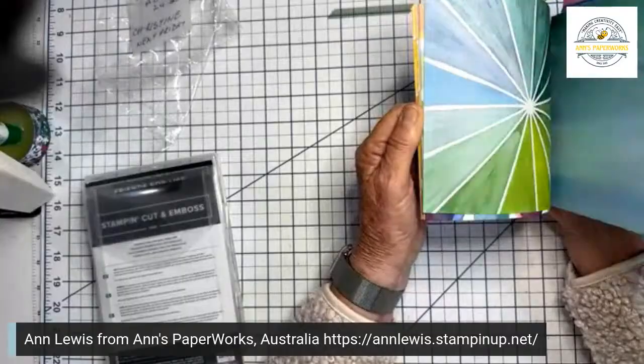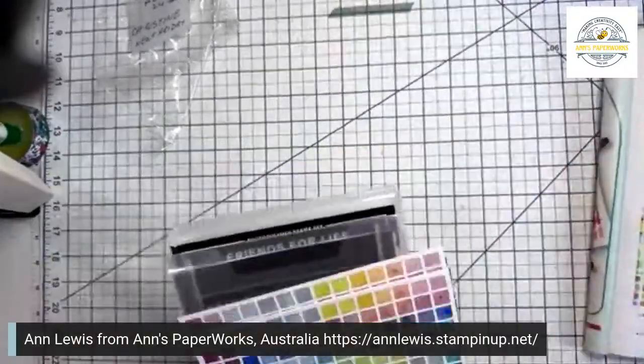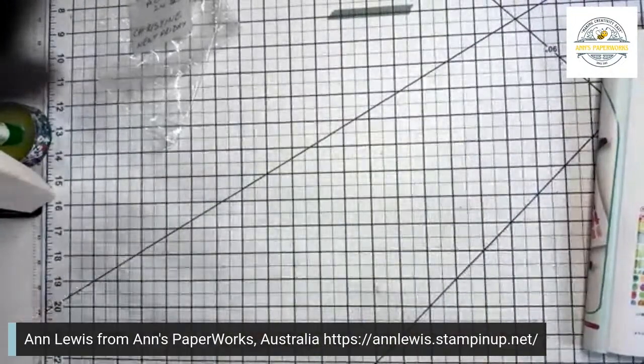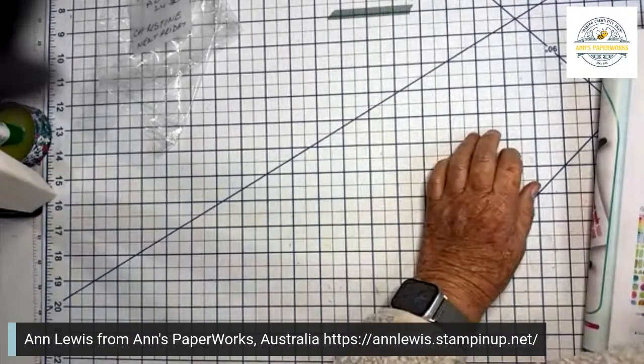But so which is your favourite designer series paper in the catalogue? I think this will probably be the one I use the most, but that citrus one is going to be the one that I do for special projects.